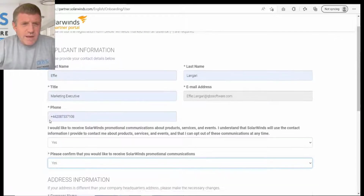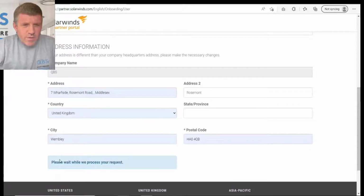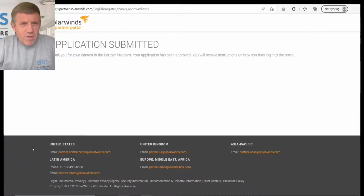Once this is submitted, this will go to the channel team at SolarWinds for approval. And once the approval comes through, you will get an email. It normally takes between 24 to 48 hours. Now, if it is an urgent application, please let QBS know, and we can talk to the partner team and escalate that application as soon as possible. Right. That was the first step.